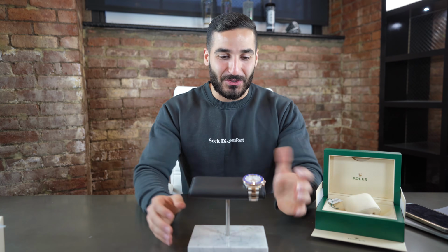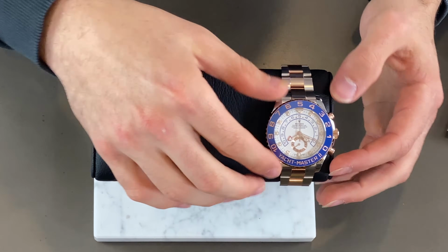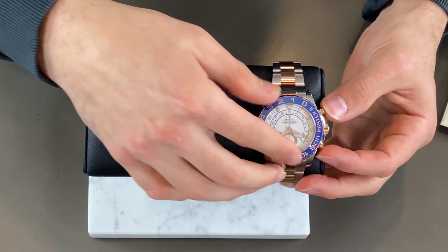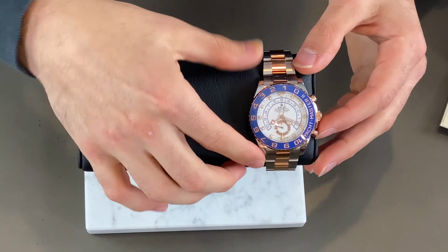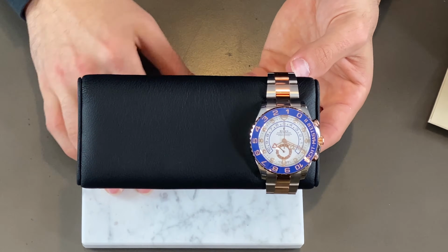So on this watch, you actually have a 10-minute mark right over here on the inside. And what it does is it actually operates as a chronograph. And what you do is you can set it over here, right? Which is right over here. And then you can actually start the countdown. And this is super beautiful.